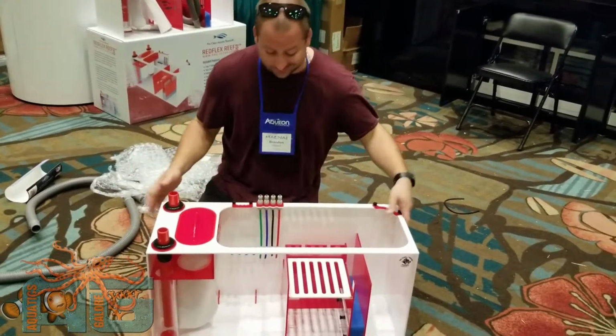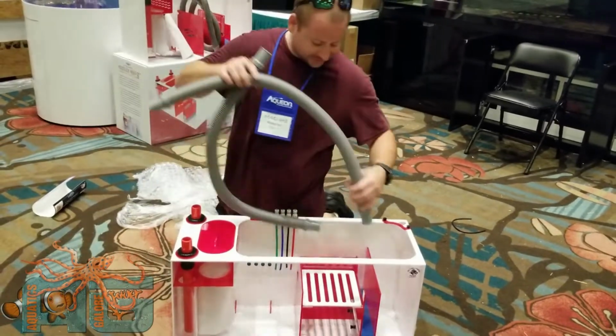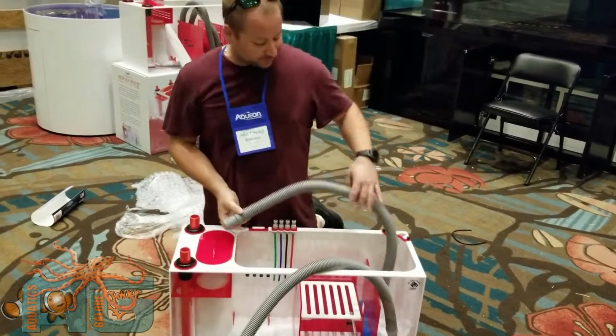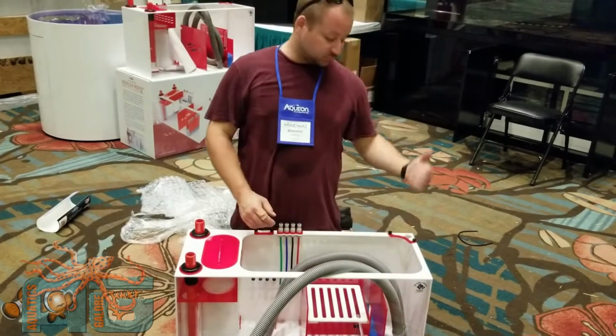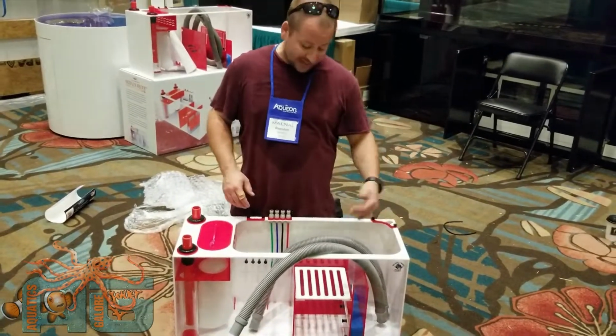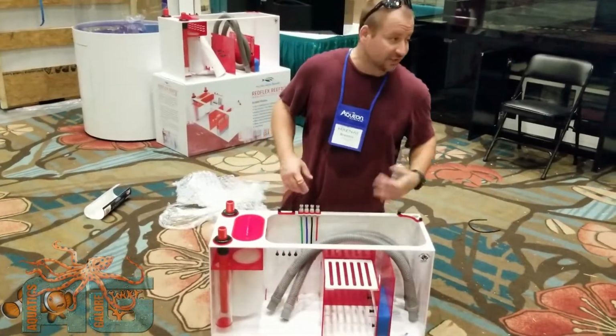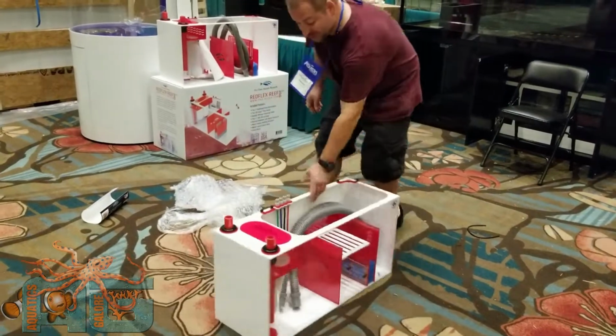Alright guys, red flags, throw that in your stand, run your tubes up, connect it to your drain, put your pump in, run your tube, plumbing through here, ATO sensor, ATO tube down. Pretty easy plug and play, get it set up and running. We're gonna go ahead and walk over here as well.